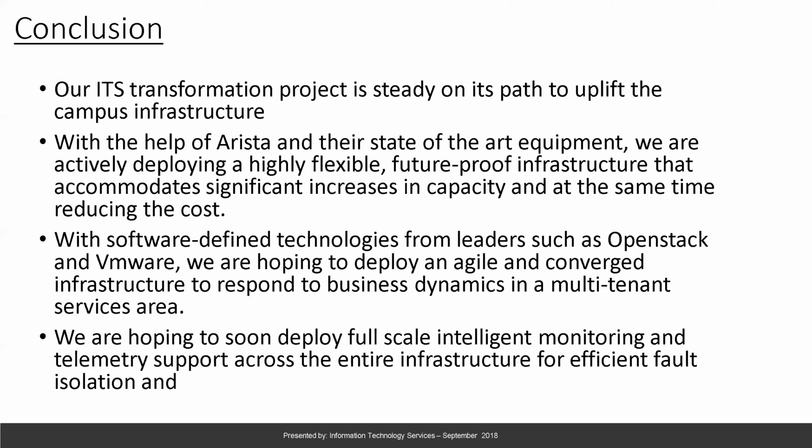All right. Thank you. And a question from Tim Chown. Is there any comment on plans that you may have for automation?